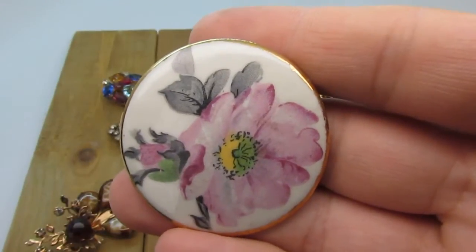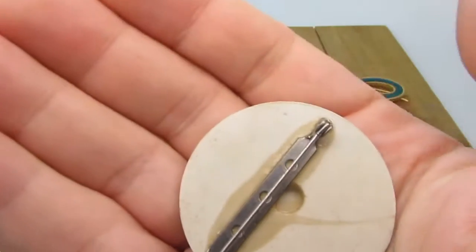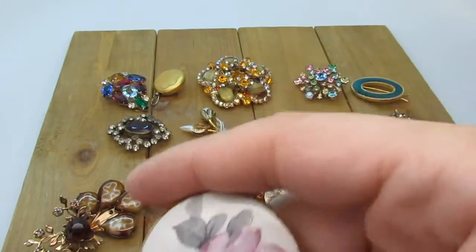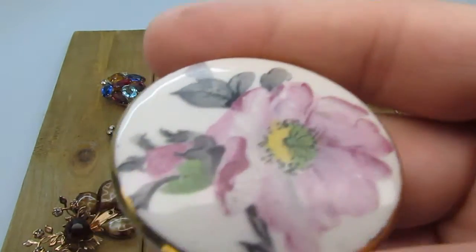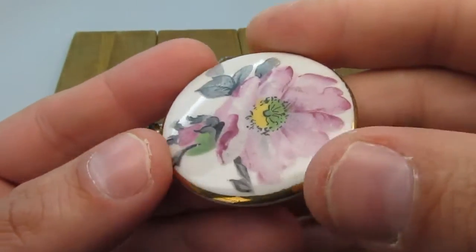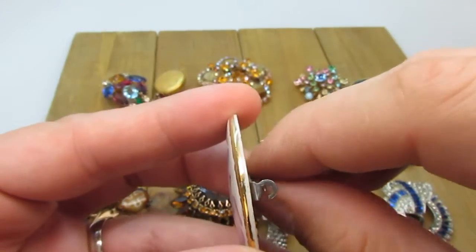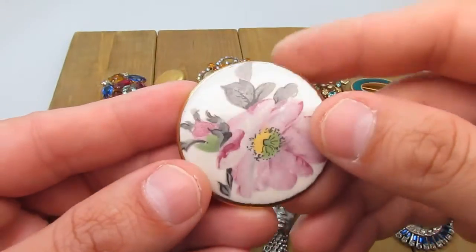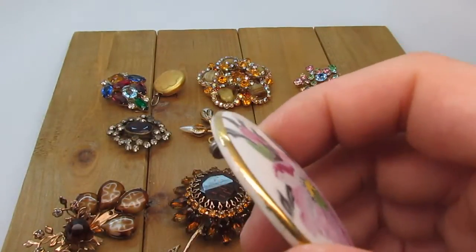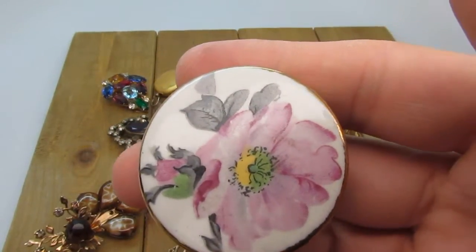This is a porcelain piece. It's a brooch. The pin looks like it was glued on to the piece itself. So what happens a lot here is, if you look at the rim, I'm trying to hold it still, sorry guys, it's gold in color. And when you see a lot of pieces being sold, you'll see like 24 karat plated or brushed or whatever that is. It's just a gimmick to make you think it's worth more than what it really is.